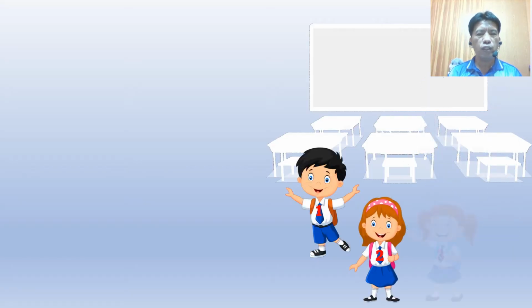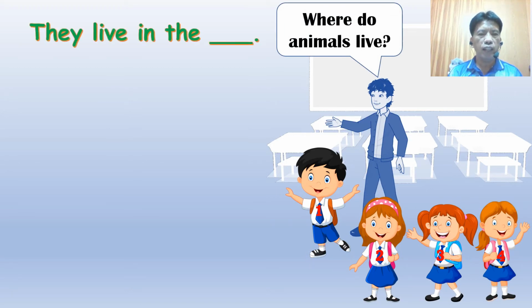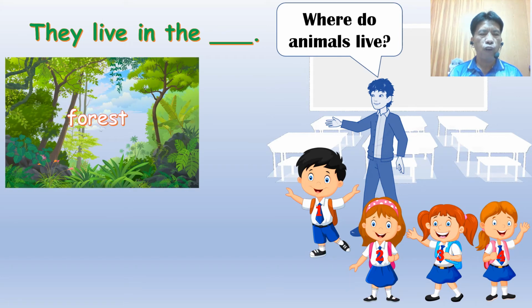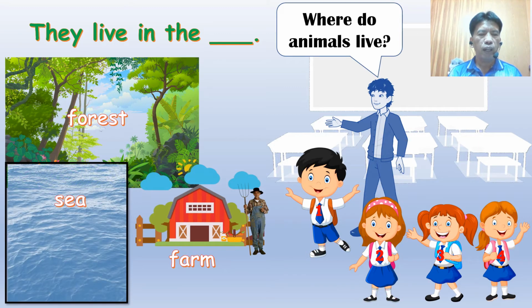Now here is our lesson for this week. Where do animals live? They live in the forest. What's this? Forest. They live in the forest. The next one is farm. They live in the farm. And number 3 is they live in the sea.